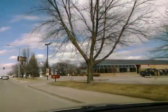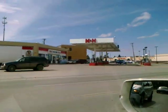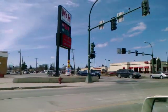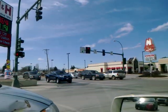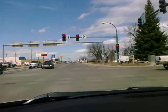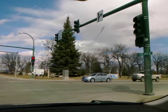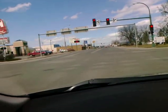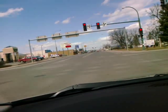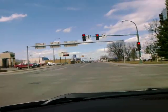Anyway, we're coming up to the intersection now where the $1 Million Way actually gets started. You got Hardee's over here to the right. We've got an M&H gas station and quick shop. Cashwise Foods, one of the bigger grocery stores, right over there on the northwest corner. Again, this is the beginning of the $1 Million Way. We've got a nice little park over here to the right. This is 11th Street West, which if you take a left turn here and head west, it will hook you into Highway 2 and 85 headed west and south.